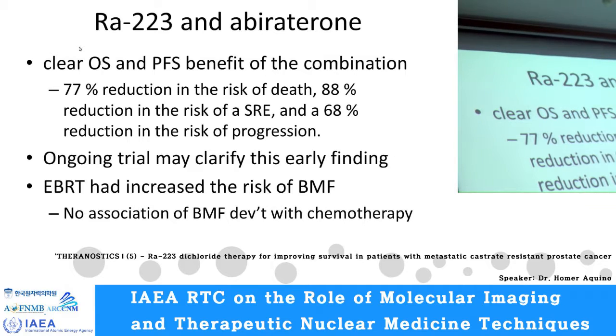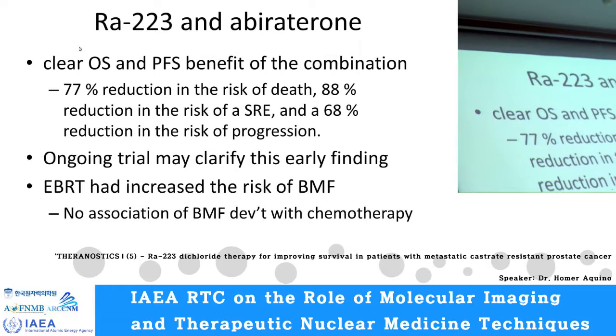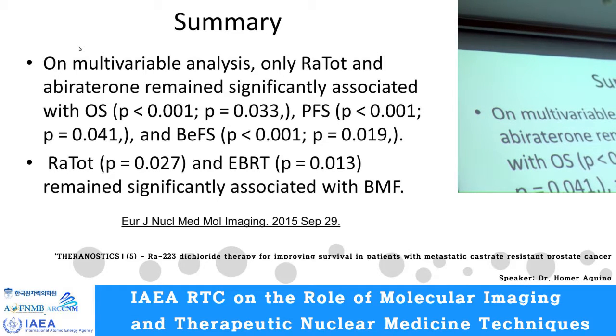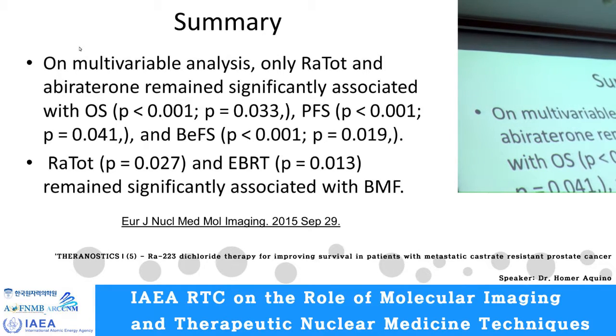The risk of marrow failure is slightly higher, but no association of marrow failure development was seen with chemotherapy, only with external beam radiation. On multivariate analysis, those who got the full 6 doses and abiraterone combination, which is you continued them on androgen deprivation therapy, was associated with overall survival. That's why we're continuing this trial where we randomize patients on abiraterone. They either get radium or saline.